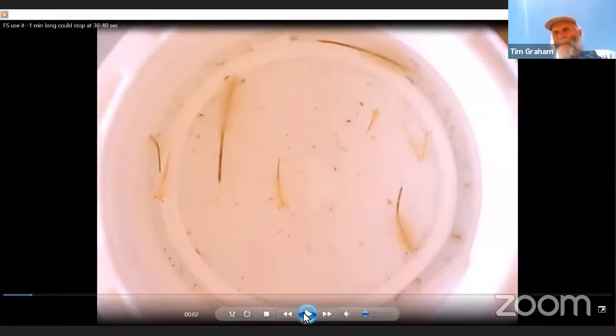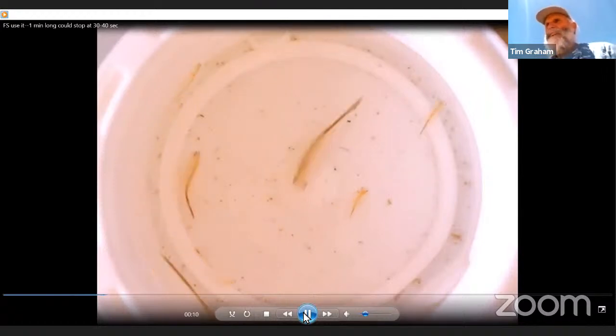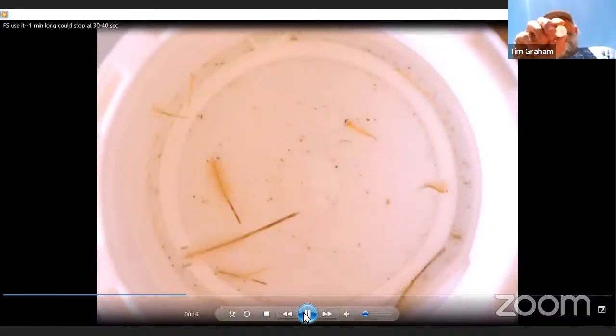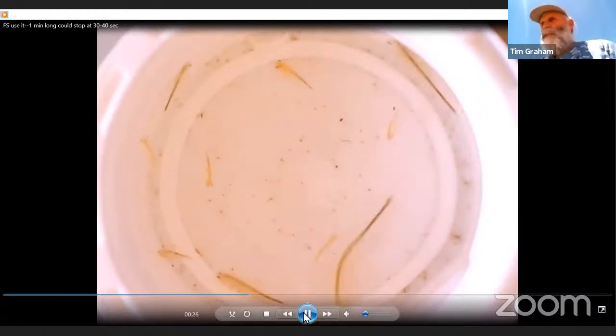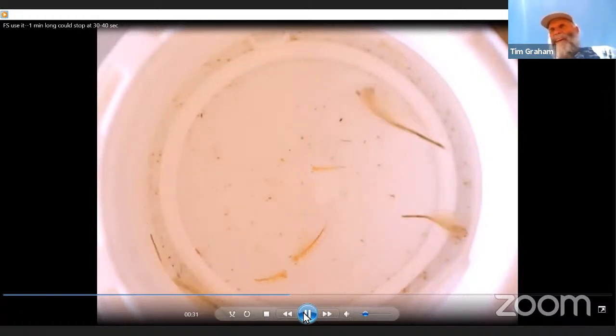So these are fairy shrimp. They're swimming around in this little white jar lid. They're not very big right now. I hatched these from sediment that I collected a couple years ago. They grow pretty slowly in an aquarium, much more slowly than they do in the potholes. But they're about a week old right now.